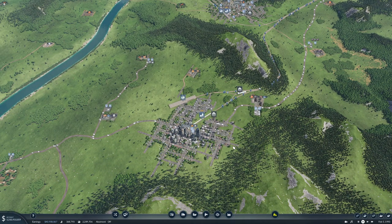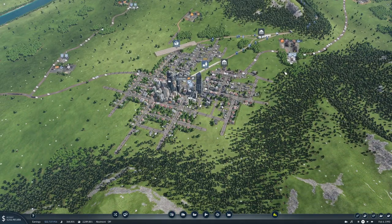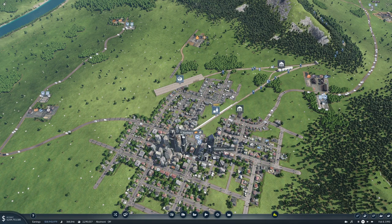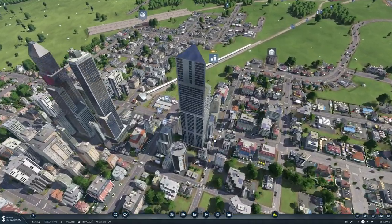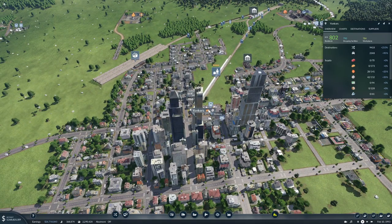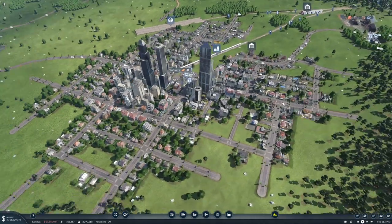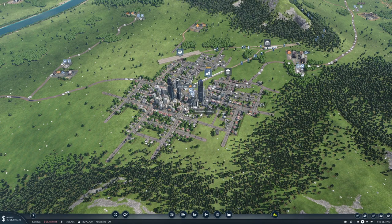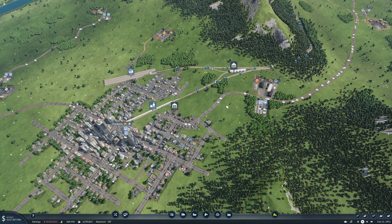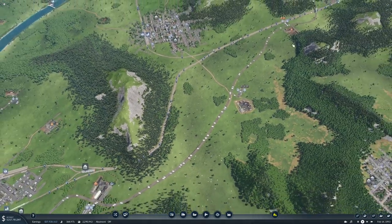I'm kind of wondering if I should make a highway going around so we don't have so many trucks going through the city. Wow, that's a cool building. Look at that. Yonkers? It's not that big. It has ambition. Alright. So, yeah. Next time we will get this going.